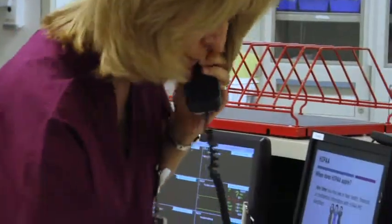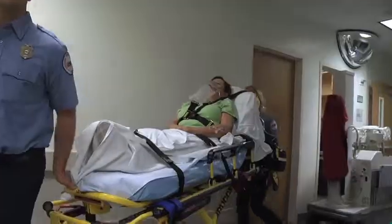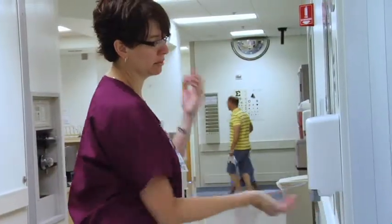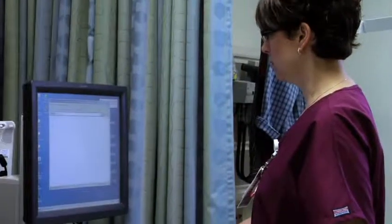Jane is soon on her way to Henry Mayo's emergency department. On the way, the ambulance calls in to reserve a bed and activate code Neuro. With ACS, emergency department staff has access to Jane's electronic health record even before she arrives.